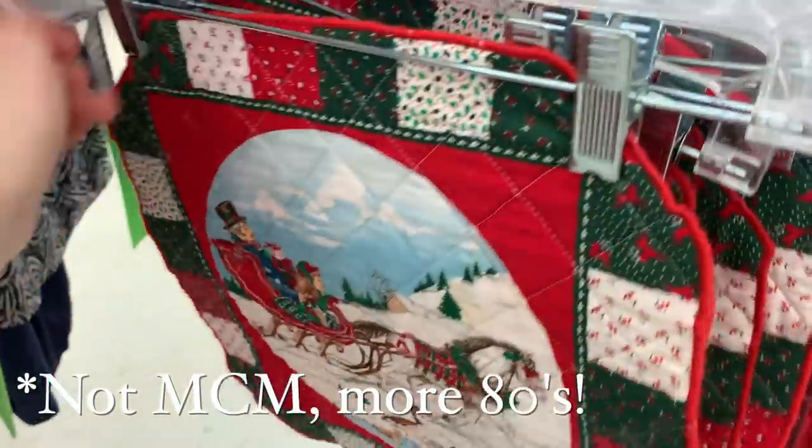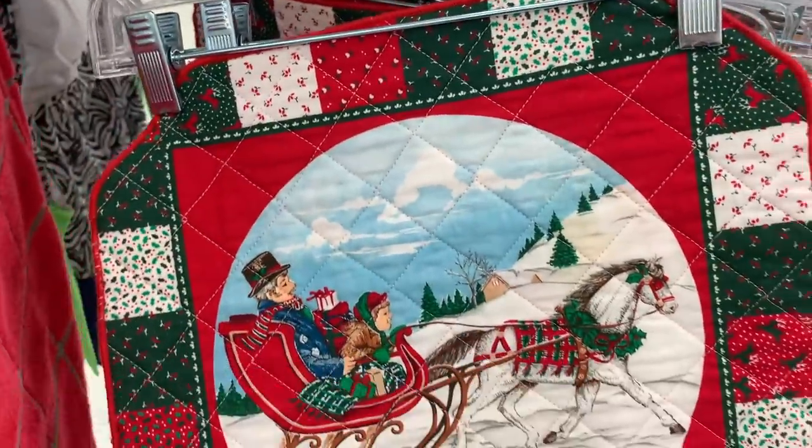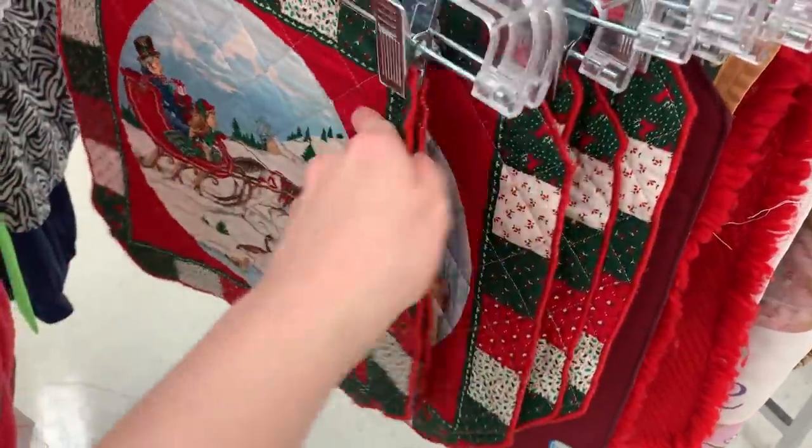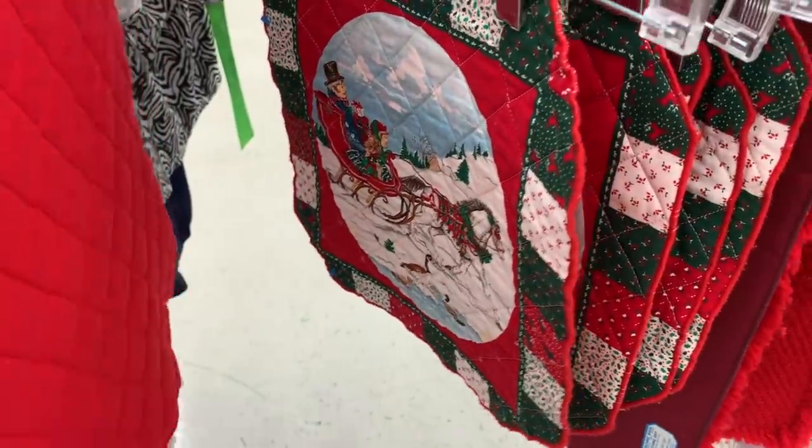like this little placemat here. There were 6 of them, and I almost purchased them. I love the image on there. I think maybe if it was framed or something or on a mug, I would have purchased it, but I don't need 6 placemats.